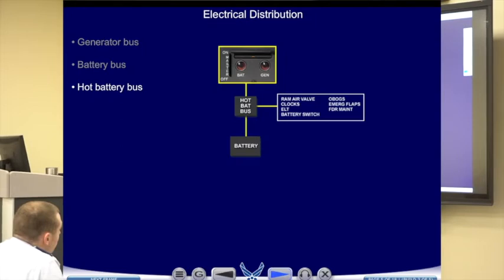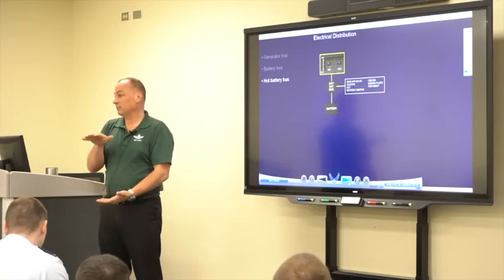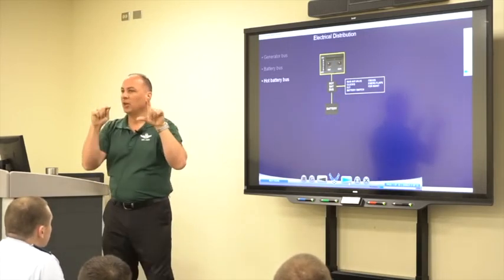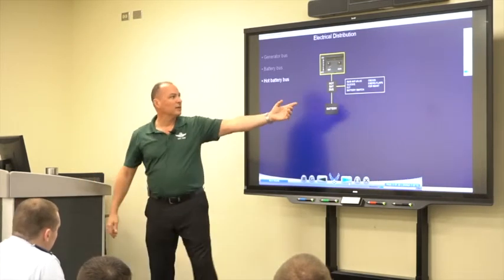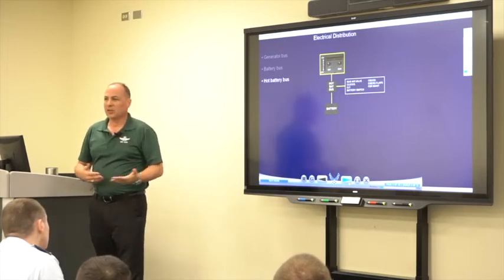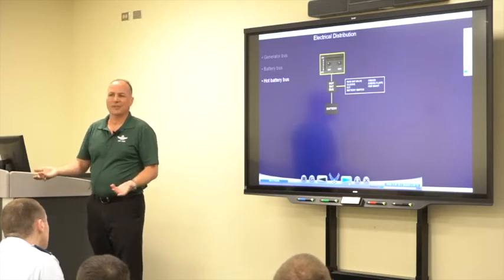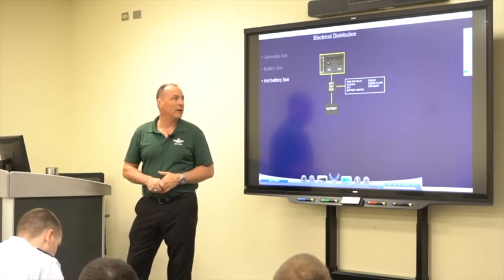Hot battery bus, on your walk around in the aircraft, you guys saw the circuit breaker panel that was right above the battery on the left-hand side of the aircraft. So there was a battery, and then there was a small circuit breaker panel up there. Those items are the items on the hot battery bus. It would make sense that the clock or the ELT or the battery switch, which is electrically held in place, all are wired directly to the battery. Your car has the same kind of stuff. It'd be a pain in the butt every time you jumped in your car, you'd have to reset your clock. So there's certain things that are hooked directly to the hot battery bus.